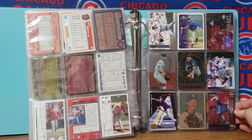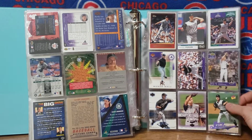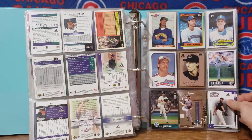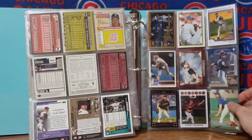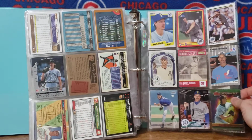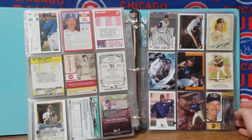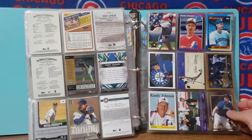Here's Randy Johnson, big unit. Some Randy Johnson cards. One of the most dominant left-handed pitchers to ever play the game. I'd say it's between him and, for me personally, Sandy Koufax. That's who I would always think of whenever I think of left-handed pitchers.